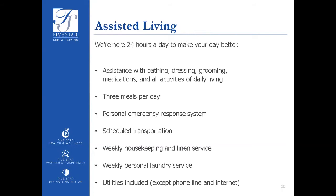Our assisted living, so this is for folks who need a little bit more support during their day. And that could be a range of different things that they need help with. For some, that's help getting up, getting dressed, bathing. For others, they only need help with their medications. So we manage all their meds throughout the day.